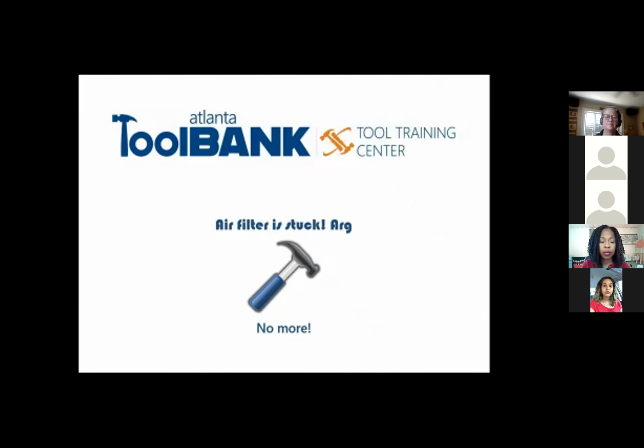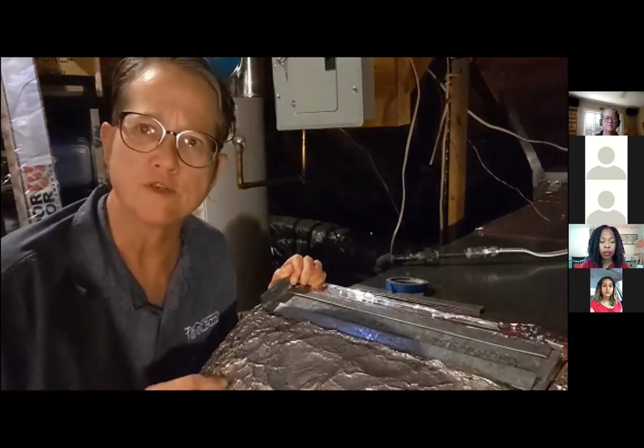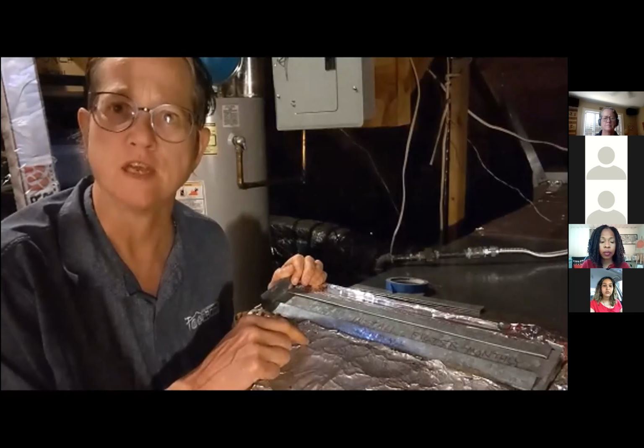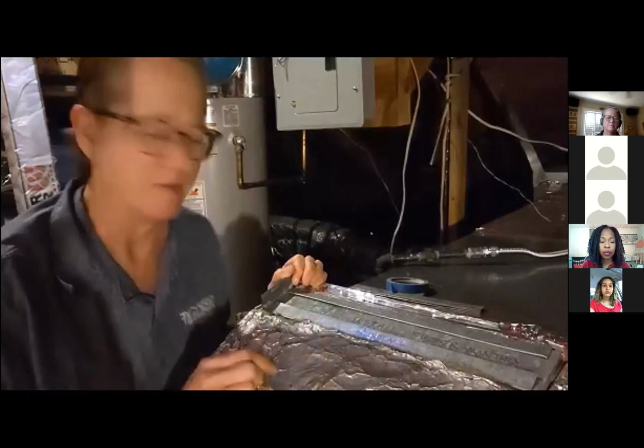Air filter is stuck. Argh. No more. Here I am in my furnace room. I used to have a real hard time getting my furnace filters out of my furnace. I don't so much anymore. Let me show you why.